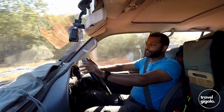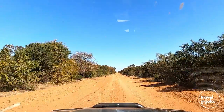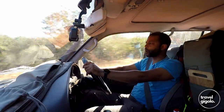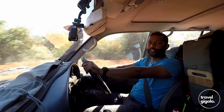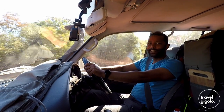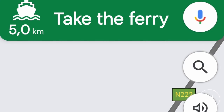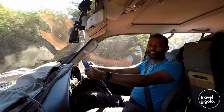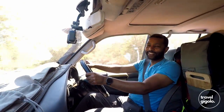From Mapai, one has to turn off the tar road onto this dirt road, which we're traveling on now. And the road's actually in pretty decent condition as far as dirt roads go. We are quite comfortably doing about 80 kilometers an hour. Next destination is the ferry. According to Google Maps, it says take the ferry, which sounds very formal. I don't know how formal this ferry is going to be, but we should know soon enough.